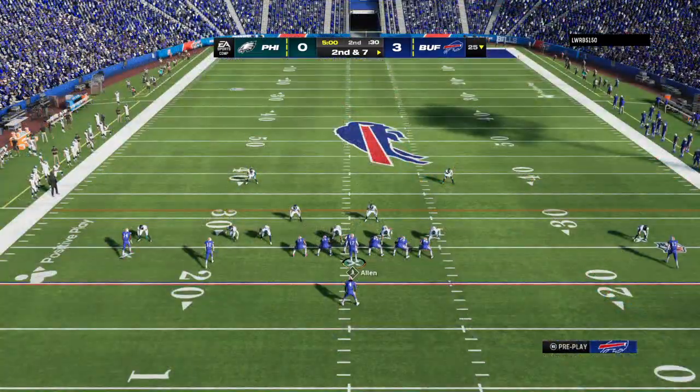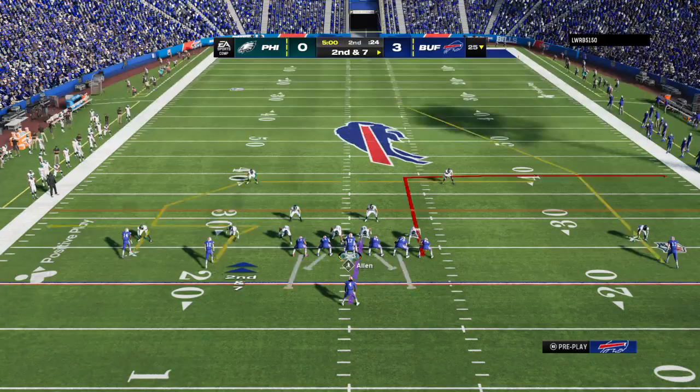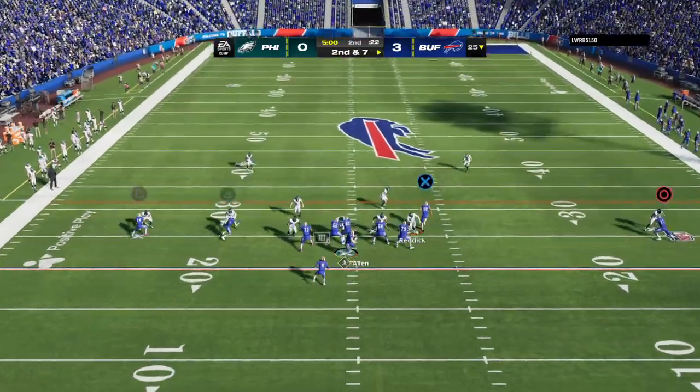Hey, check. Check Mike 21. Hey, what's that? Hey, what's the ball? Hey, check Mike 21. Mike 21. Check Mike 21. On. Now Allen.